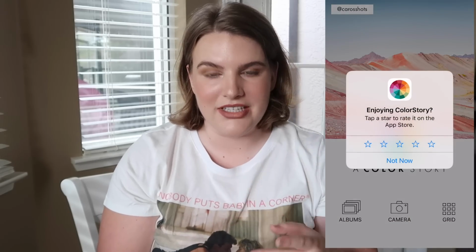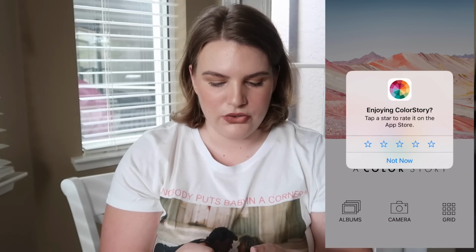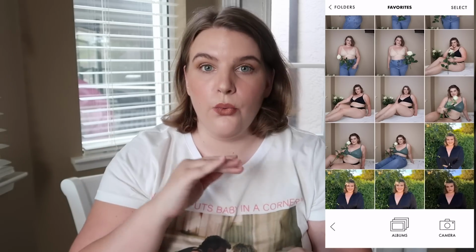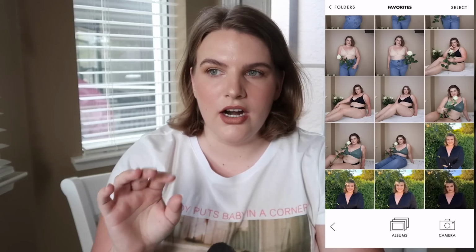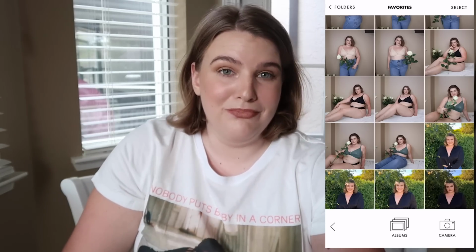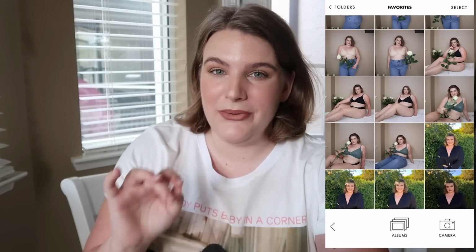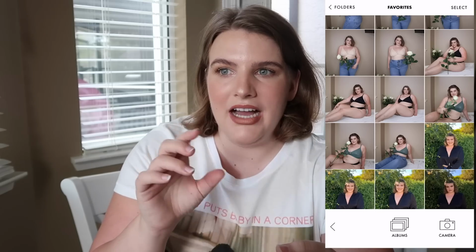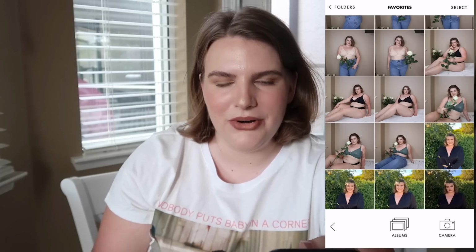Once I pick out the photos that I want to edit, I just go over to Color Story. I used to be a VSCO girl and used VSCO filters, but I really enjoy Color Story way more. It's really good for a ton of different filters. I personally have spent quite a bit of money on this app, even though it's free. You can buy different packs of filters and they're only like $2 or $3, but it starts to add up, you know what I mean?